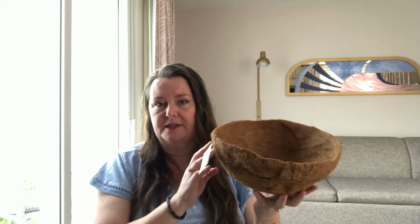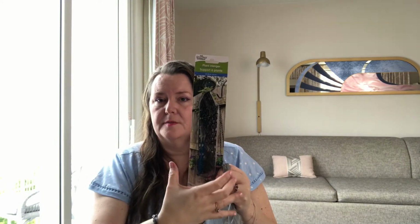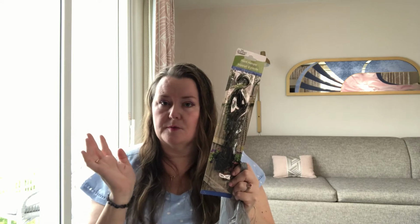There's a bunch of different plants I see people put in these, but they also have the hooks with the chains for these, and I grabbed one of those as well. Here's the plant hanger, and it just opens up, and then you can sit the bowl right down in this and then just hang it. A lot of people put ferns in these and hang them from the front porches.